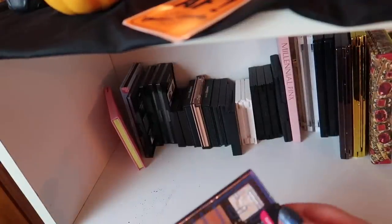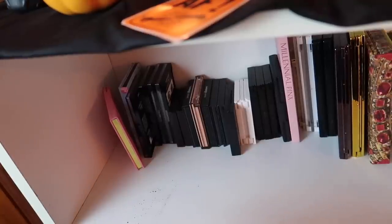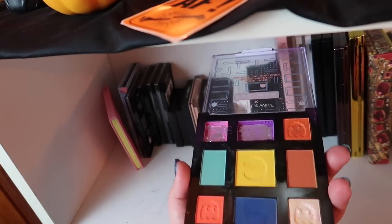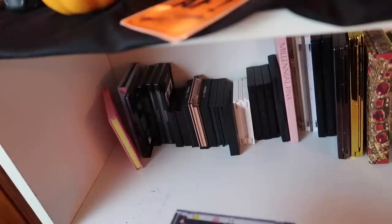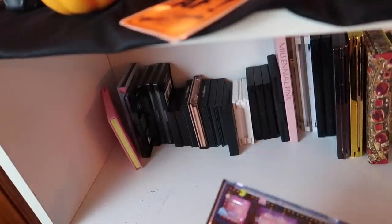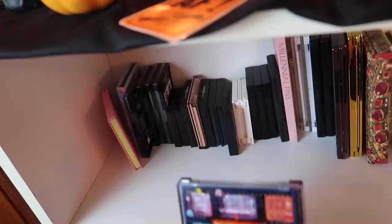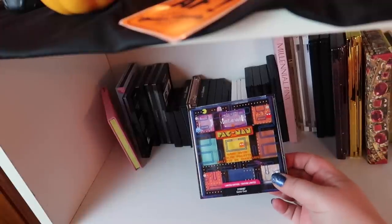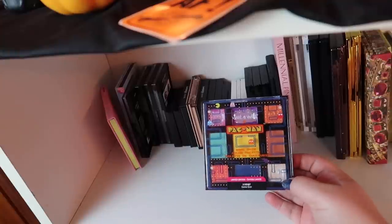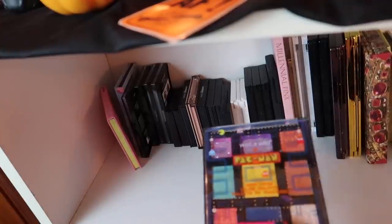What did this powder? Oh no. Okay, so I depotted a bit of this shade from the Pac-Man palette and it made a mess. Lovely. Okay, so I am gonna clean that up. But do I want to keep this Wet n Wild Pac-Man palette? At least for now, yes. If anything, it might be in a maybe pile.